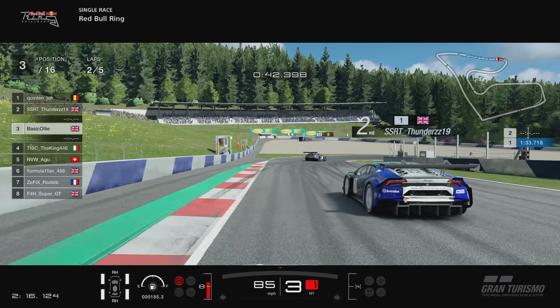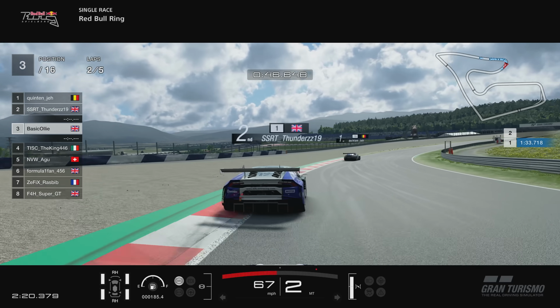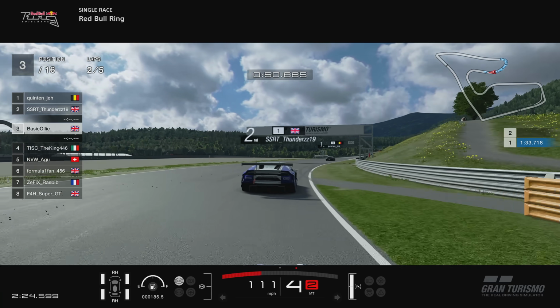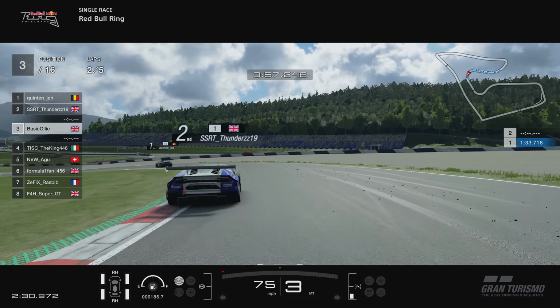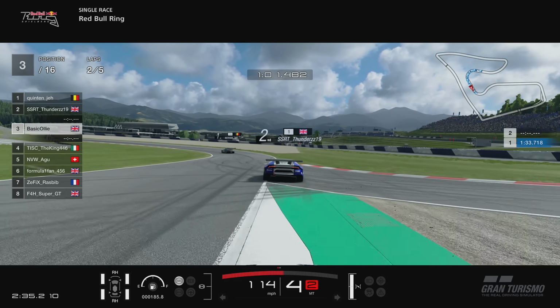I try and brake late, just to make him brake even later, so then he potentially goes wide, but Thunders didn't fall for it. He nailed the brake point. You can see the Lamborghini once again, rear end really stepping out for him here. So I'm going to have to try and take advantage, if I can, of any mistakes he makes. Pretty late on the brake though, I should have braked a little bit earlier, almost into the back of him there. That would have been a disaster.